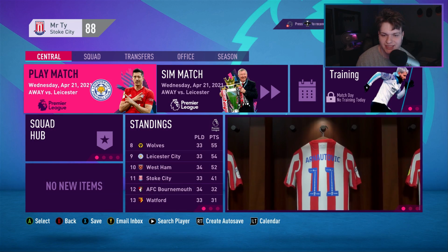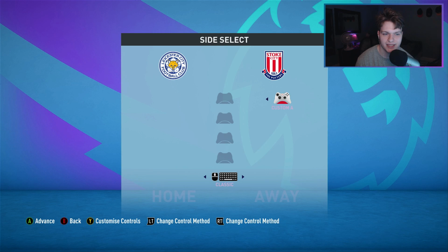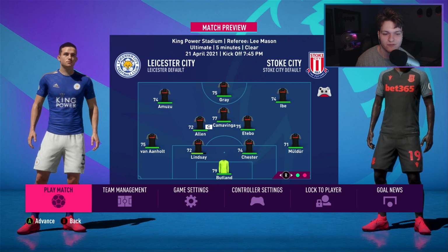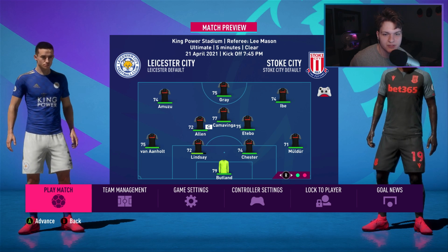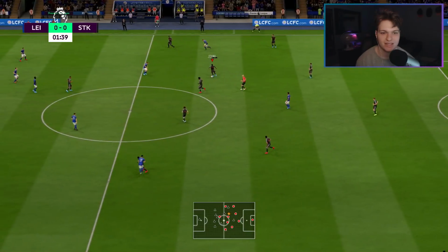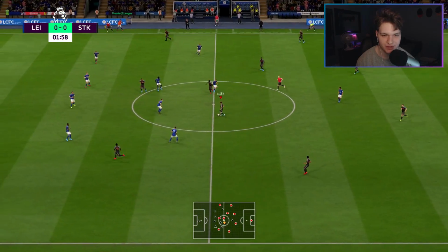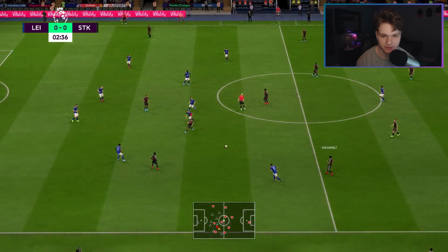All right, sim games are not being kind to us right now. Leicester City, they're in 9th place. FA Cup game is not too far away from this game, so we're going to play a slightly rotated team. First played game of the episode, taking on Leicester. This is pretty much a warm-up to the FA Cup semifinals. So let's see what we can do.